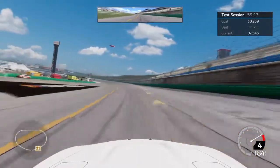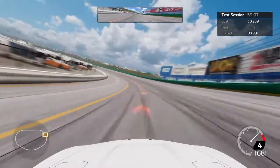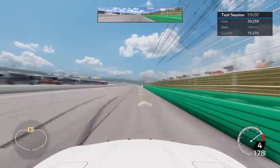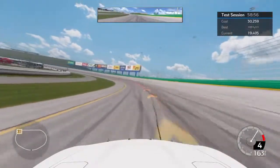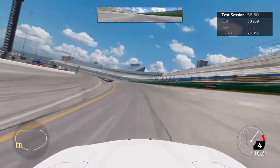Coming in through here, you're going to be looking for that right there. Just feathered all around. You're going to get loose. Oh yeah, right there. That is exactly what we don't want to do. But that is the fast way around this track right here, looking for the tire marks and running lower on down here.